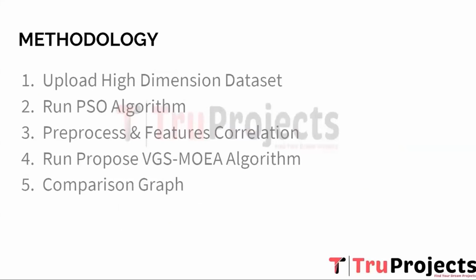Coming to the methodology part, first we have upload high dimension dataset. This step involves collecting and uploading a high dimensional dataset into the system. High dimensional dataset typically contains a large number of features or variables, which can pose challenges for traditional data analysis methods.